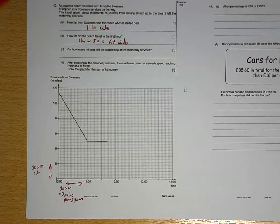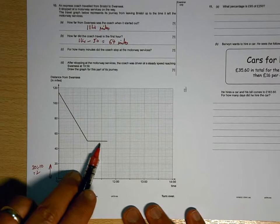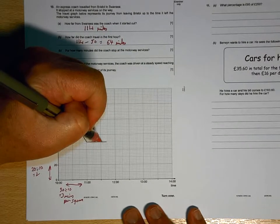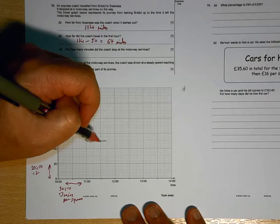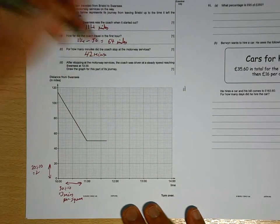How many minutes did the coach stop at the motorway services? So it's 30 minutes from 11 till 1:30, and then we're going up in 3 minutes a square, just going up another 1, 2, 3, 4, which is another 12 minutes. So it's going to be 30 minutes and 12 minutes, 42 minutes.